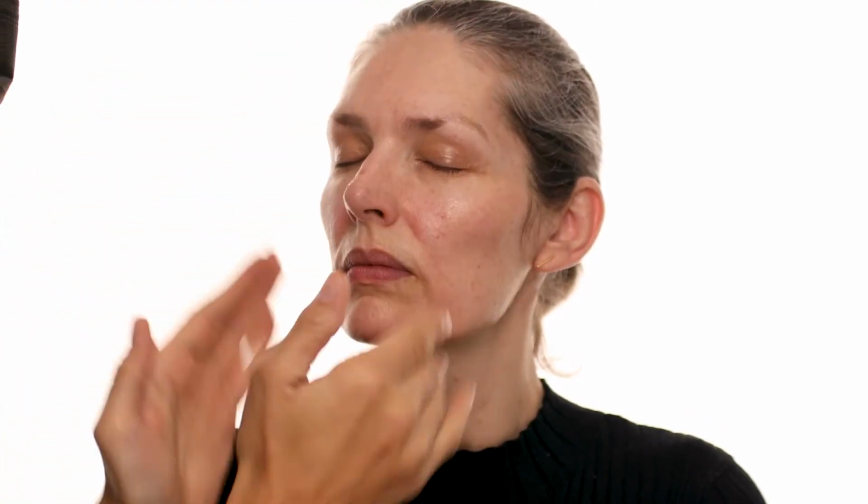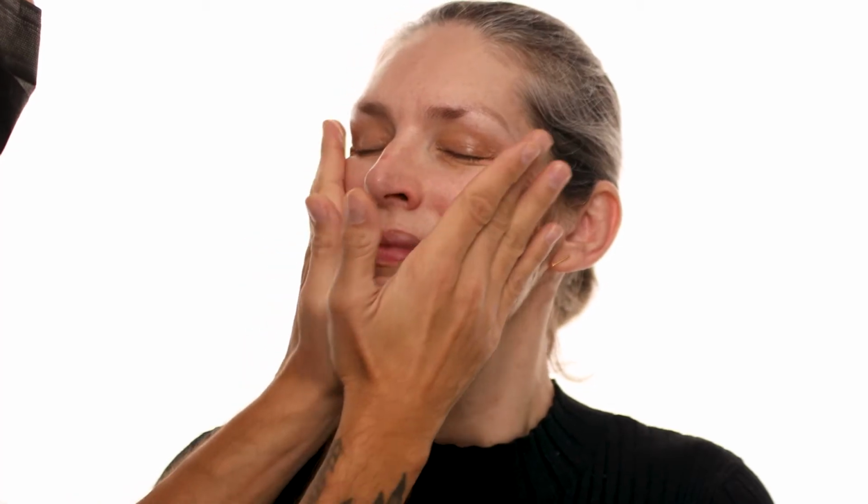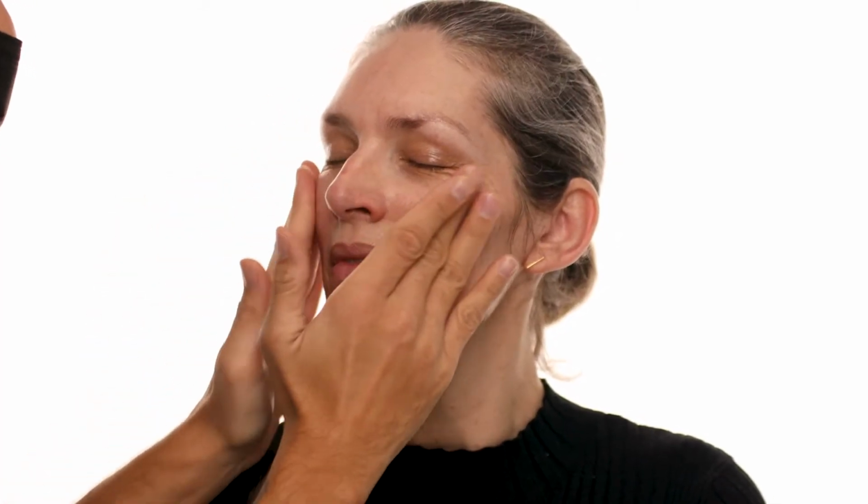But as you use it every day, it helps firm the skin. And you'll see in a second on camera, it's not like a shiny look, it's just like a light reflecting hydrated finish.